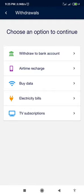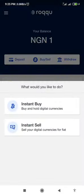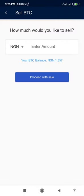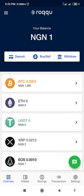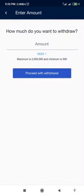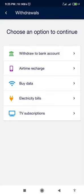Now to the withdrawals. Whenever you want to withdraw, you can withdraw via your bank account, input the amount you want to withdraw. Before you go to the withdrawals, you must have sold your BTC or your token. So let's say I click on proceed, then I sell. You see the amount reflect here on your balance. Then you click on withdrawal. You input whatever amount you want to withdraw. Let's say 1,500 naira. Then I proceed with my withdrawal.